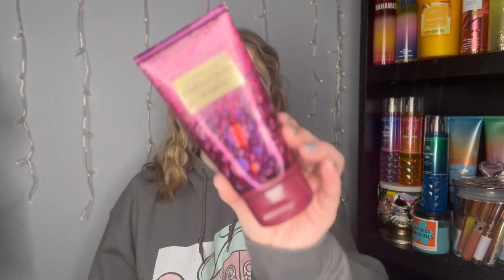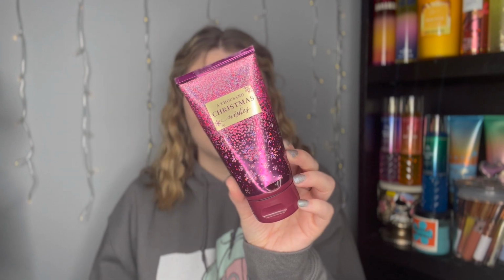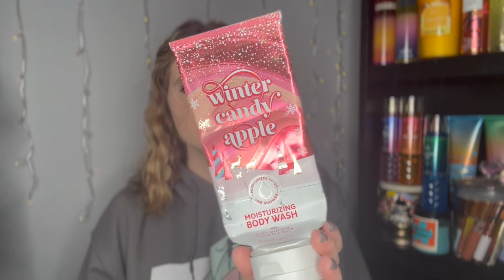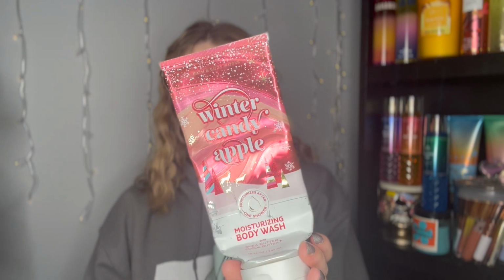Okay, let's see here. I have a couple more full-size items, and then the rest are minis. So I did finish up a full size of 1,000 Christmas Wishes. I do have a backup of this, and of course I'm going to repurchase it. Super good. And then I finished up a moisturizing body wash in Winter Candy Apple. This is notes of red apples, winter rose petals, candied oranges, maple leaf, and fresh cinnamon.